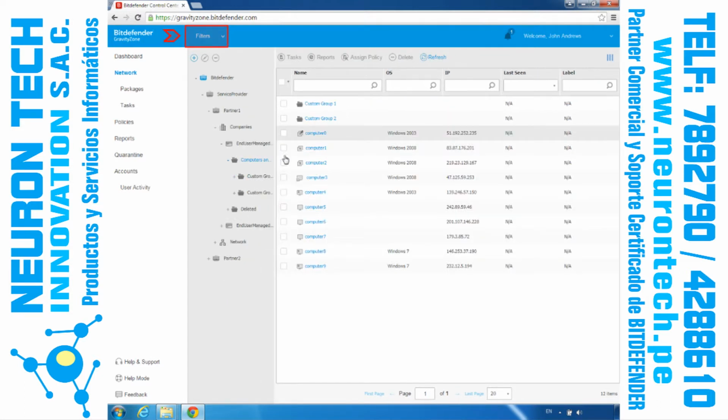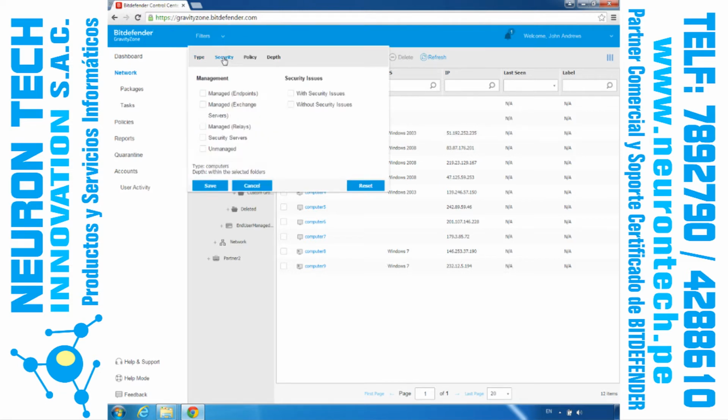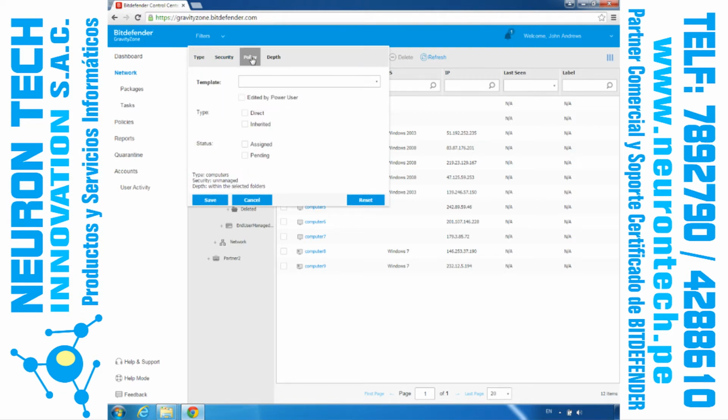The filters menu was also improved. You can now filter also by virtual machines, managed Exchange servers and security servers. Network administrators can easily find endpoint agents with power user-defined settings by selecting the Edited by Power User option.